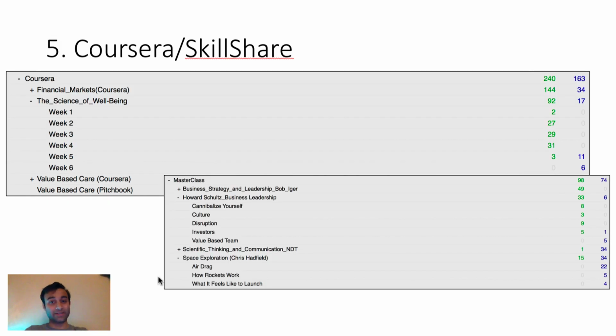And last but not least, perhaps the last thing I use Anki a lot for is whenever I take classes. I take a ton of classes on Coursera, and I take a ton of classes on Skillshare. The whole point of classes is to learn. And as I said, anytime I want to learn something, I put it into Anki.